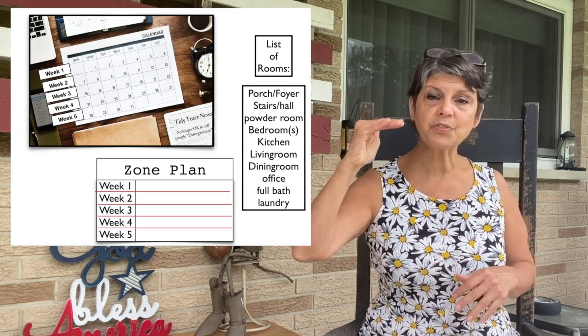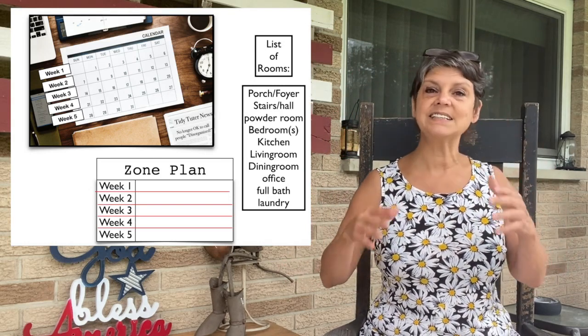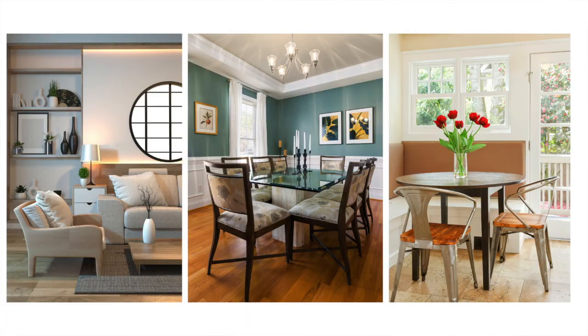Now, weeks 2, 3, and 4 are things that require a lot more time in your life. Like, say, the kitchen. That deserves an entire week all to itself. So let's say week 2 was the kitchen. Week 3 might be the living room, dining room, if you have a dining room, breakfast nook. All right. Week 4 could be the bedrooms and the office. And when I say bedrooms, I mean all of the bedrooms. So if you have 4 bedrooms, then you would say you chose week 4 to be the bedrooms.